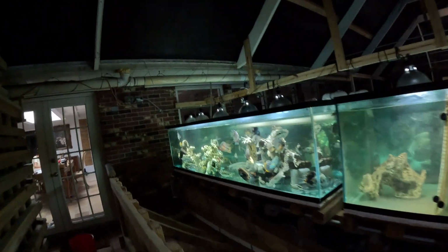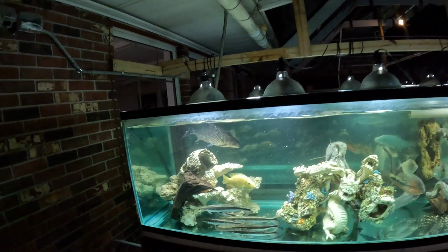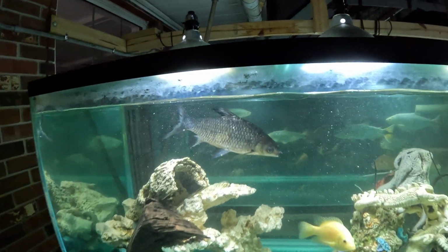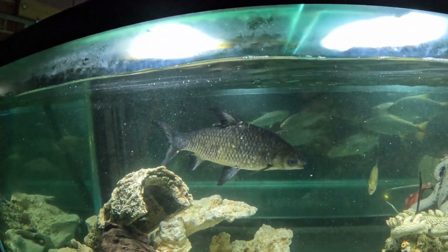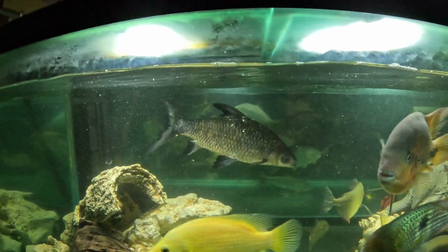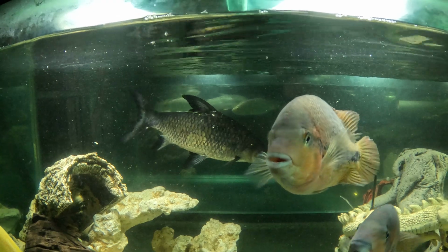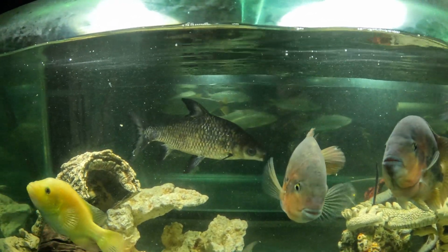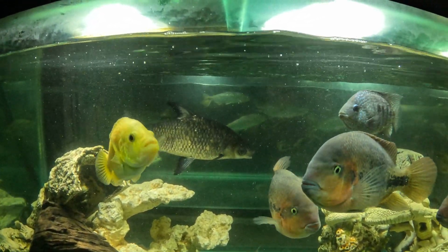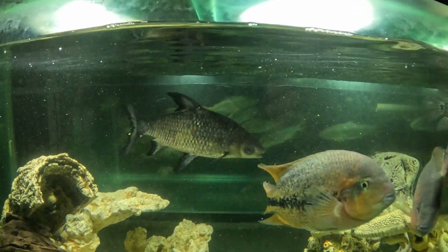Alright, Mr. Bala is doing also well. Mrs. Bala, she is largely recovered. Just still working on some scaling here and there and healing the fin damage. Her eyes cleared. They were a little cloudy before. I was very glad to see that, and recently I caught it feeding, at least taking something from the water column.